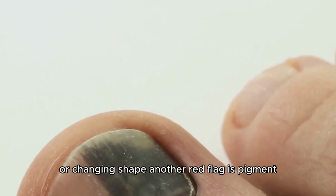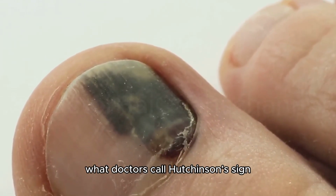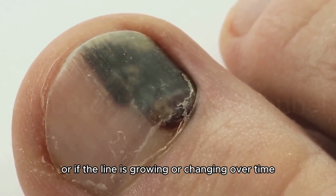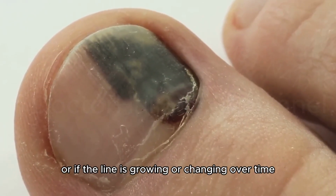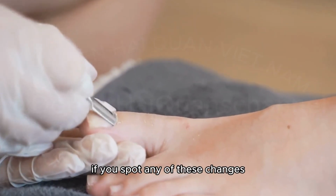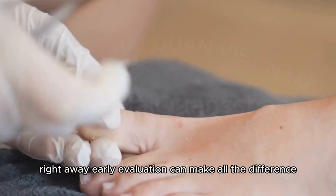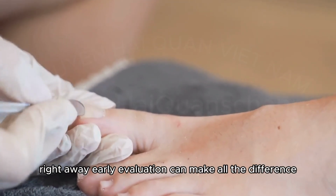Another red flag is pigment spreading from the nail onto the surrounding skin, what doctors call Hutchinson's sign. If you see this, or if the line is growing or changing over time, it's time to take action. Don't wait or try to self-diagnose. If you spot any of these changes, make an appointment with a doctor or dermatologist right away. Early evaluation can make all the difference.